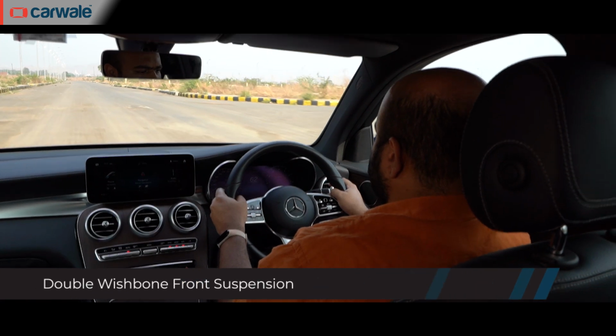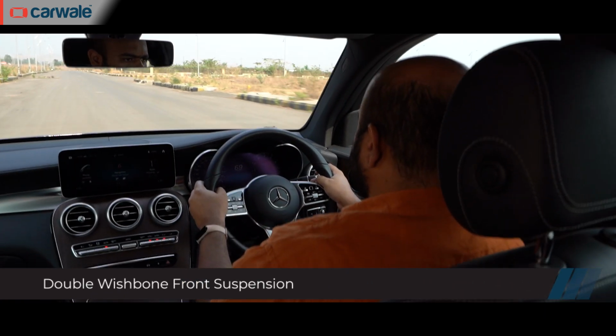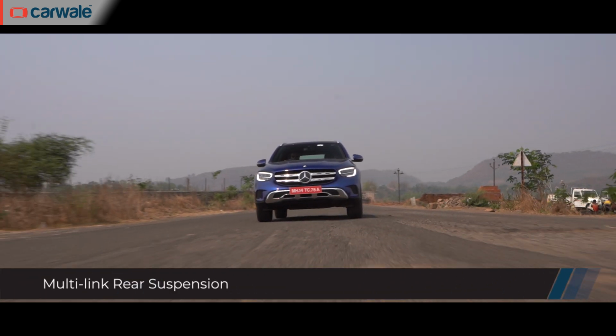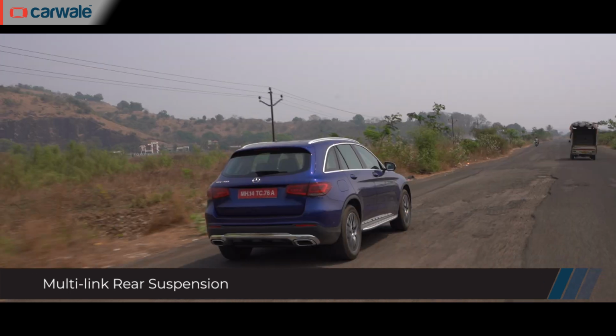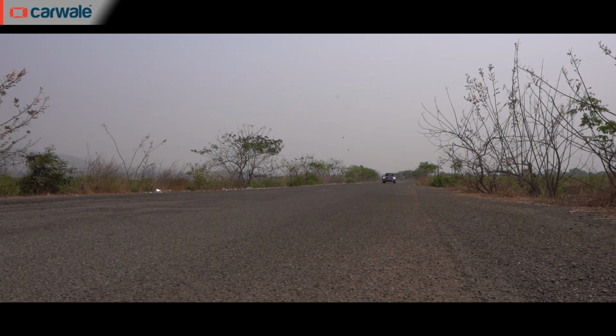The Mercedes-Benz GLC 200 Progressive rides on steel springs and hydraulic shock absorbers with adaptive dampers. With no air suspension or magnetic shock absorbers, the GLC has limited ability to smoothen the ride, though this does not mean that it is bad.